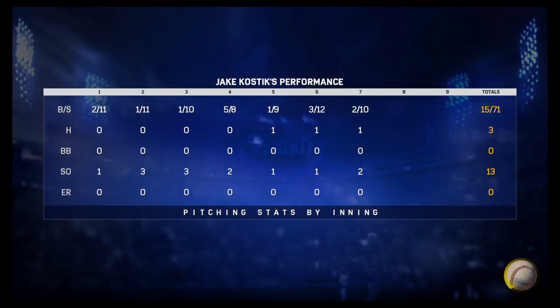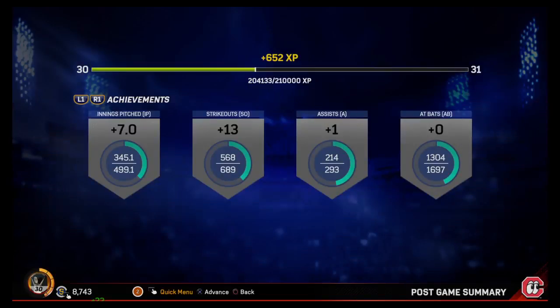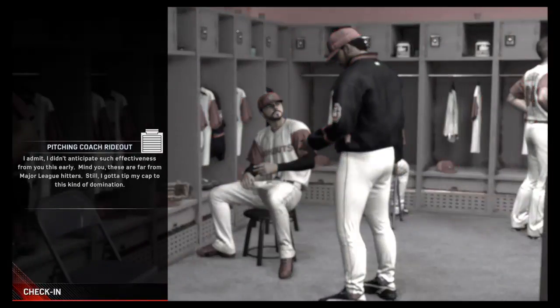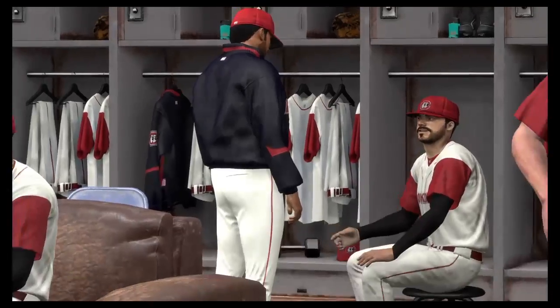2 runs, 6 hits. An impressed pitching coach pays a visit to a young hurler who's been very sharp to start his pro career. It seems the pitcher is impressed with himself as well.